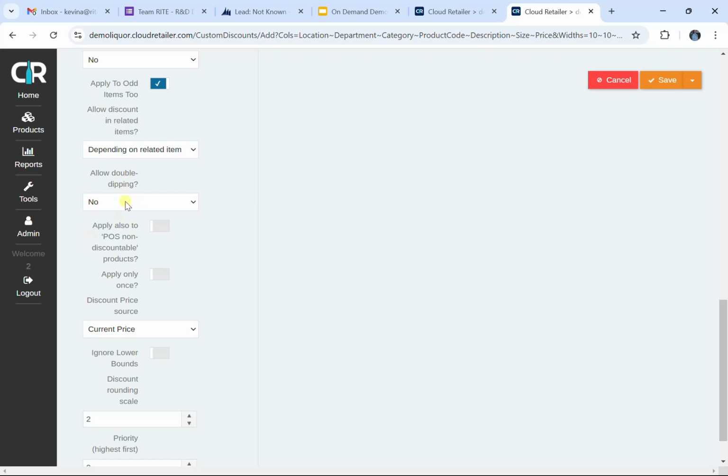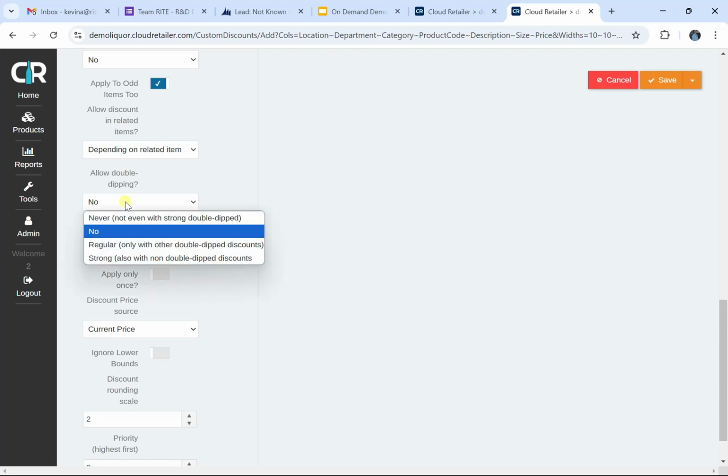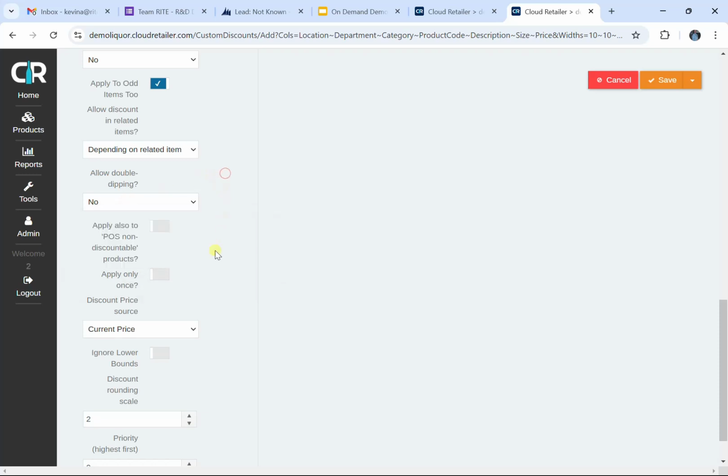Double dipping, that's a key one. Maybe you have a senior day or veterans day. You don't want someone to get happy hour and a senior discount. So we can block it from happening.